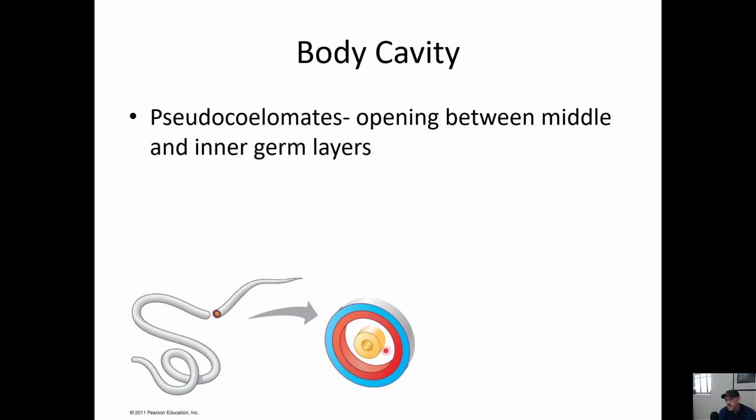That means a fake body cavity, or not quite a real body cavity, and we'll look at a true coelomate soon. And this cavity can be filled with that fluid that helps to distribute gases as they move around. So their body cavity is filled with this fluid that helps to distribute those gases and things around the body.